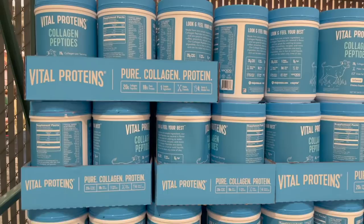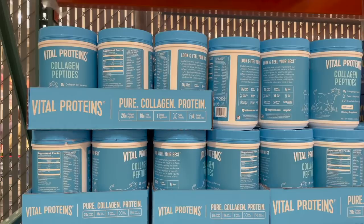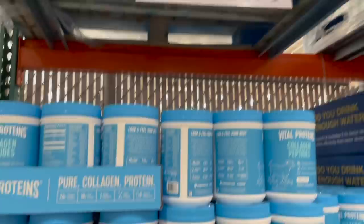I know a lot of you guys take collagen. I have tried this brand before and really like it. I love that you can get such a large jar of it here at Costco. So $6 off right now, it's $24 for 24 ounces. It's a huge jar, it'll last you forever. A lot of people like to put this into their coffee and whisk it in.